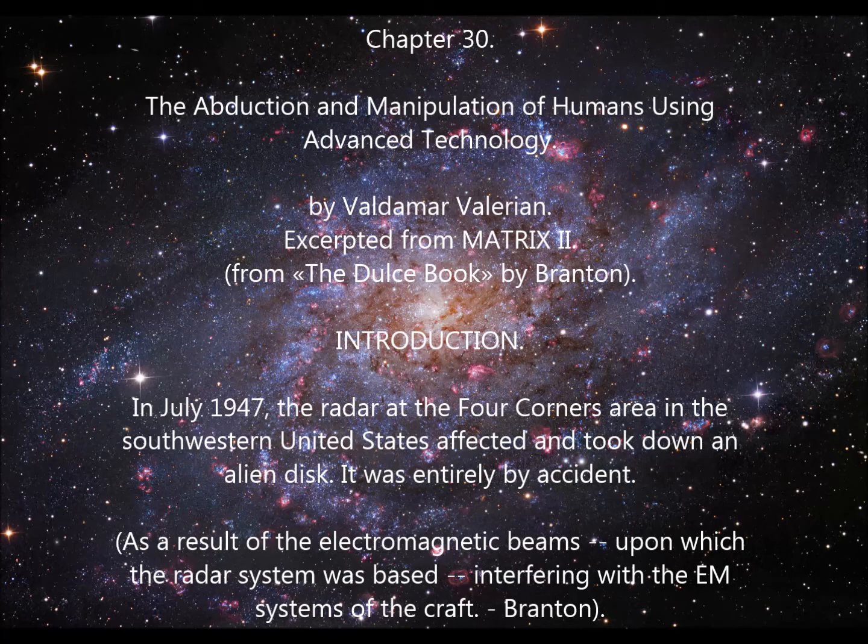Chapter 30. The Abduction and Manipulation of Humans Using Advanced Technology. By Valdemar Valerian. Excerpted from Matrix 2. From The Dulce Book by Branton.